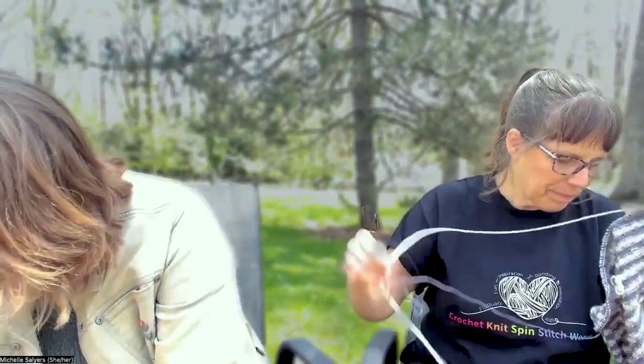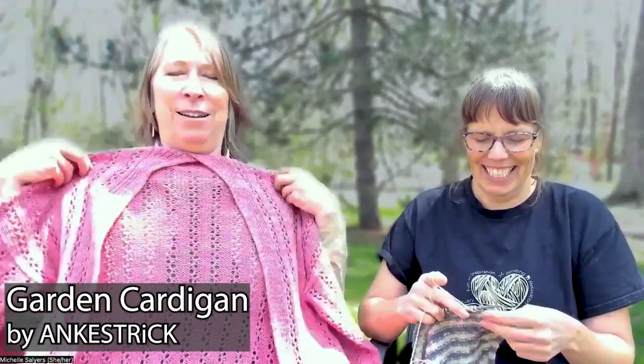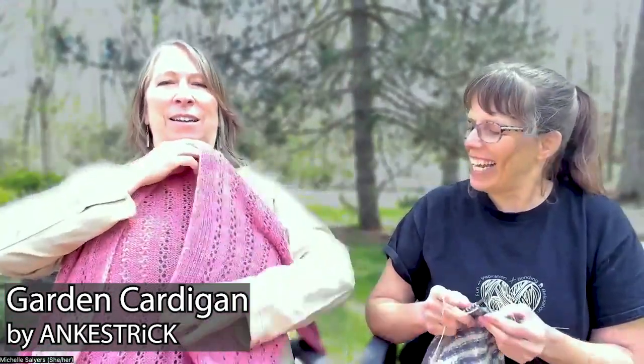Yeah. How about you? Do you have finished objects? I have one finished object, only one. But it's a good one because I've already worn it like 4 times. Yes. So it is the garden cardigan. Here it is. That is beautiful.